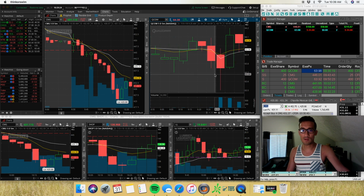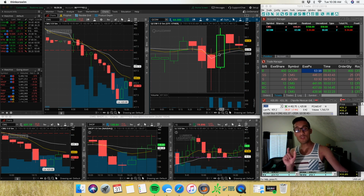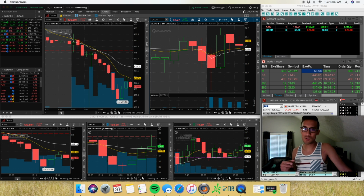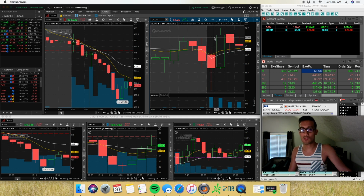So I saw it right around here. 63.98, I got filled, and my stop was going to be down here at 63.73. So 400 shares long. It was very close. This is the crappy part. It was very, very close to me hitting my 1-to-1 and then being able to put my stop loss at break even. I needed 64.25 or somewhere around that area to be able to get my partial and then put my stop loss at break even. As you can see, it hit 64.20, and I was not able to take my partial.